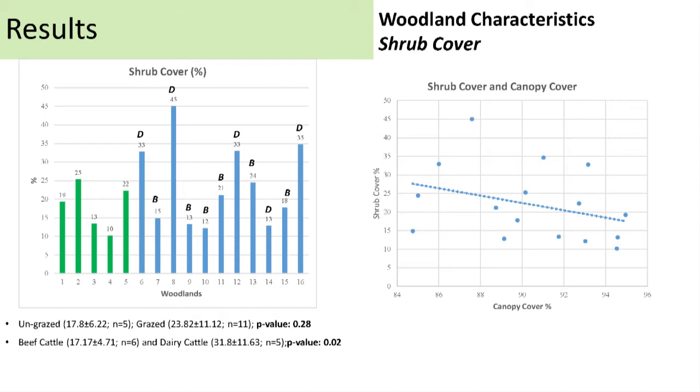And that was contrary to something we learned from the interviews in the study. A lot of farmers said, I like to put my cattle in the woods because it helps keep the brush down. Well, in fact, we saw that especially on the dairy farms, the brush was higher. The beef did a better job of actually keeping down the brush, but shrub cover tended to be higher.